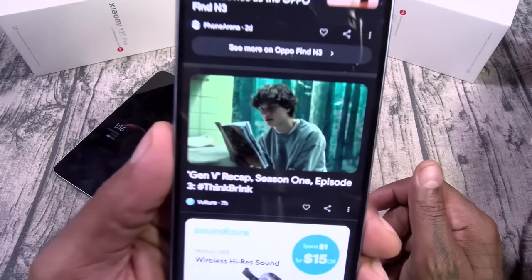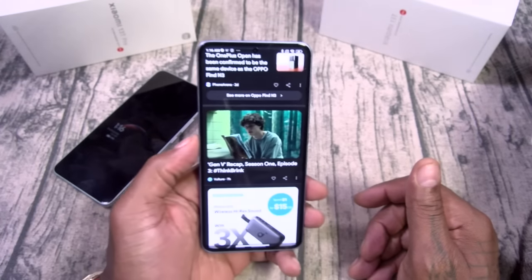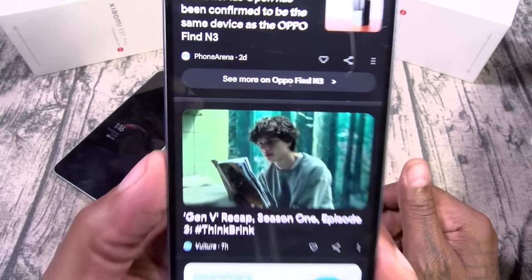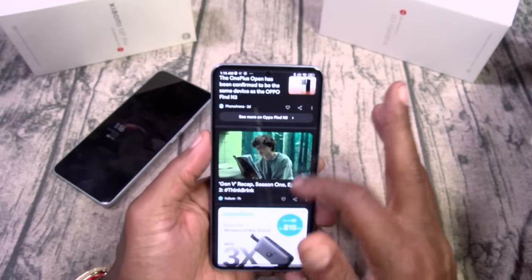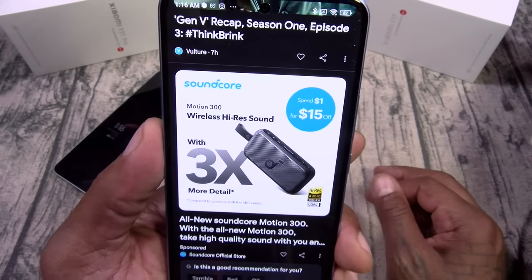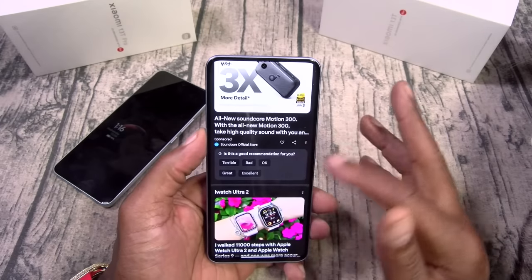All right, oh, yo, bro, who's watching Gen V? All right, now, shout out to all the real ones out there who watch The Boys. If you watch The Boys and you liked it on Amazon, you need to start watching Gen V. It's pretty sick. Okay, now I just got this speaker in the mail, the Soundcore. I had the Motion 300. I'll review it one of these days coming up.